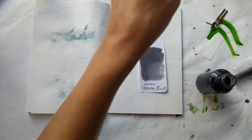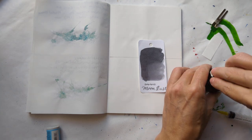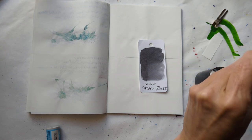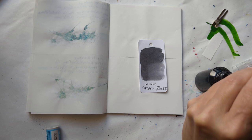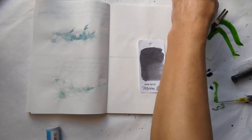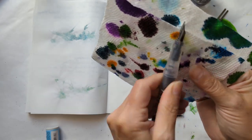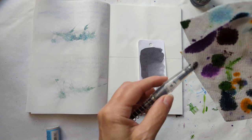Oh, I think I need a clean syringe. Let me shake this ink again. I feel like this is not settling as quickly as some of my other shimmers. What's up first? Cleaning this off. TWSBI Go, you really gotta clean off this feed. Like, it will poop otherwise.